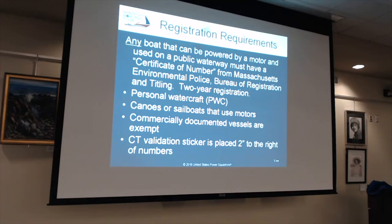This one's important. Any boat that can be powered by a motor and used on a public waterway must be registered and have those numbers on the bow of the boat. Plus they're carrying their registration, which is good for 2 years. Same holds for personal watercraft. If you've got a little tiny electric motor on a canoe, you have to be registered. It's a powered vessel. The only ones exempt are commercially documented vessels, which we talked about.